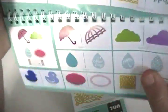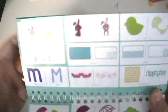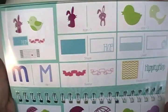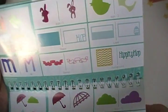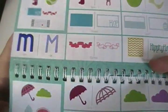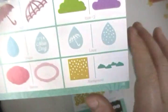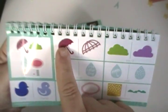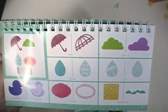Cards are layout. And then we got a bunny and a chick. It says hop and hippity hop. How fun for Easter. Hop. You see the hop there? How cute. Put that over a photo. An umbrella and a cloud. Multiple clouds. It's a new day. How awesome is that? And I love that it's in the shape of raindrops. How fun would that be if you blew that up real big and put that like on one side of your layout and had the little drops coming down? Love it.